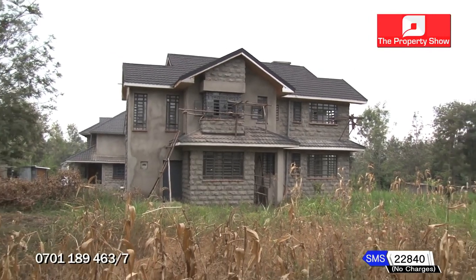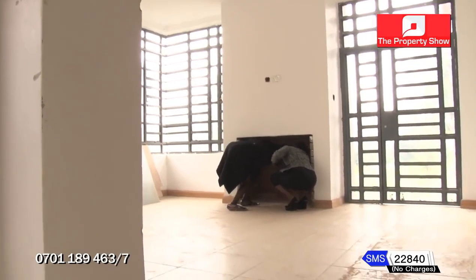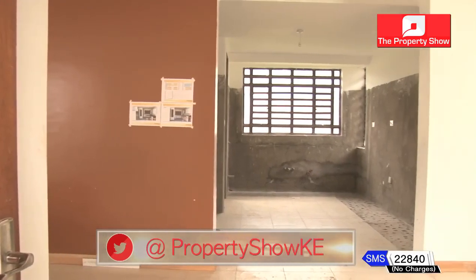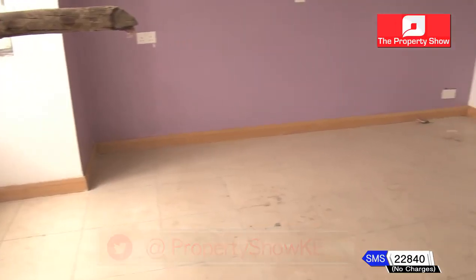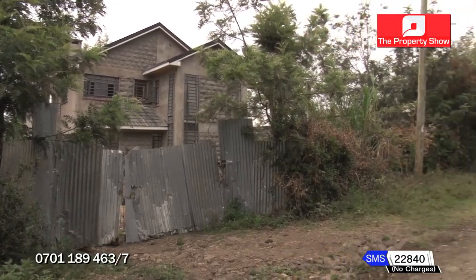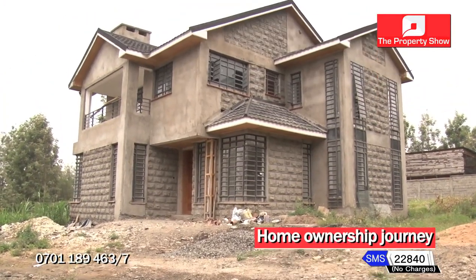I already had a plan, a three-bed bungalow. So we met, and he discouraged me from doing a bungalow. I mean, in the property industry, how can you just go on and do a bungalow? So he encouraged me to do a maisonette. My vision was a four-bedroom house with an open-plan kitchen. All the four bedrooms are en suite. As you can see around, the ambience is awesome. I come from Kitale. I was looking for a place that could make me feel like home, like I'm in Kitale. And this was it.